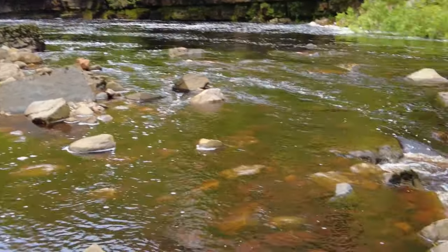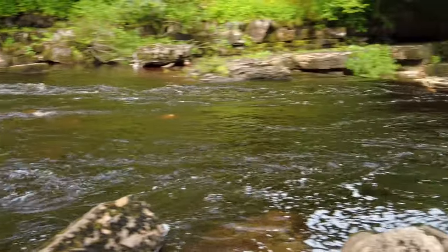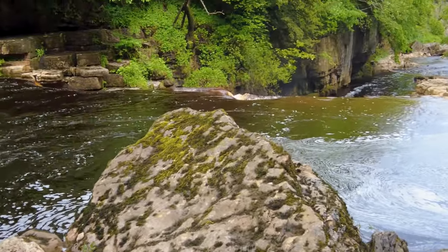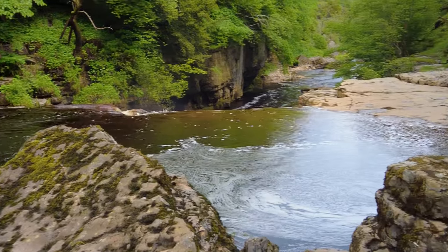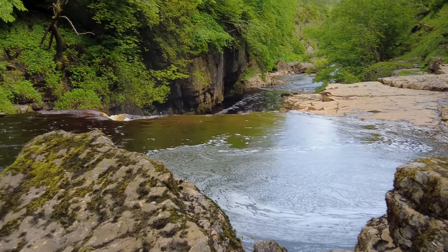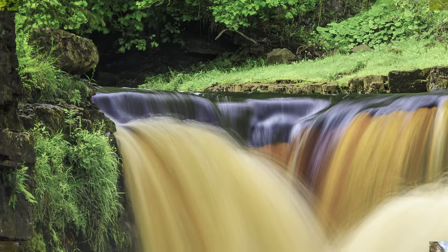So if I just turn round, you can see that's the falls there. So we'll go further along looking back and we'll see what we can do with those. So yeah, I'll put that image up and we'll see you a little bit later.